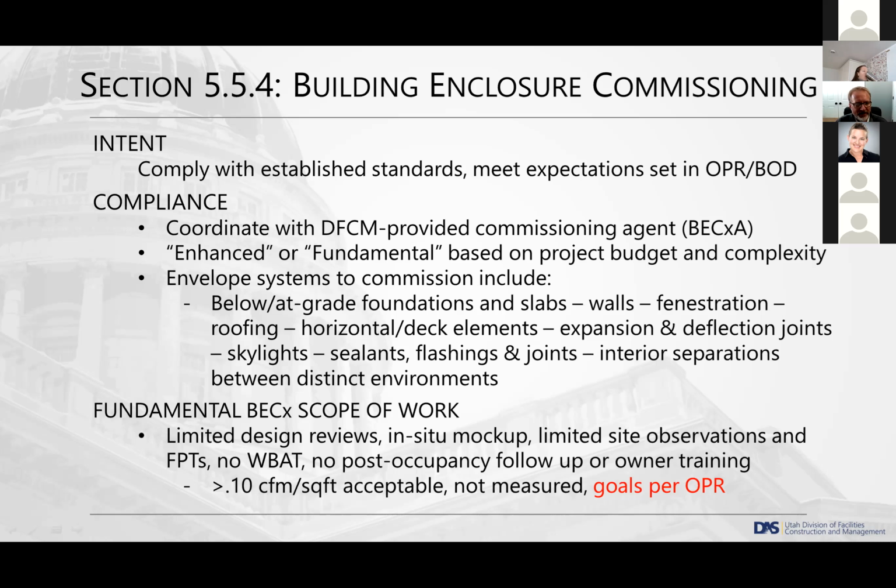So the intent, of course, of this is to comply with established standards and to meet the expectations that are set by the project team and the OPR. Compliance with this section. First of all, of course, DFCM, we will be hiring the enclosure commissioning agent as one of our consultants. We ideally would like to have this done before DD and probably even earlier than that, bringing them on board.